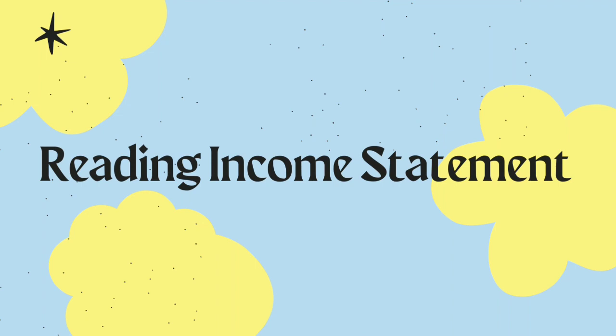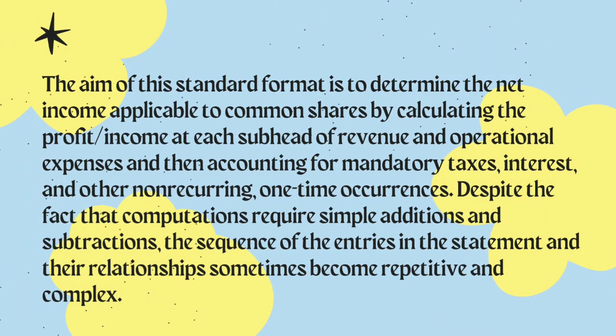Reading the income statement. The aim of this standard format is to determine the net income applicable to common shares by calculating the profit or income at each subhead of revenue and other operational expenses, and then accounting for mandatory taxes, interest, and other non-recurring one-time occurrences. Despite the fact that computations require simple additions and subtractions, the sequence of the entries in the statement and the relationships sometimes become repetitive and complex.